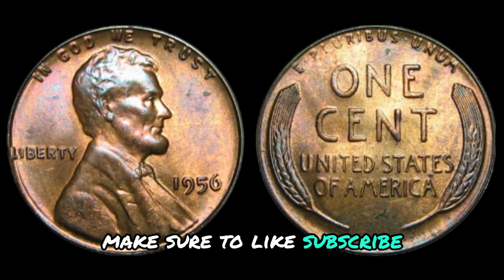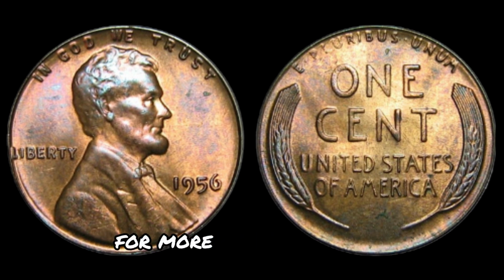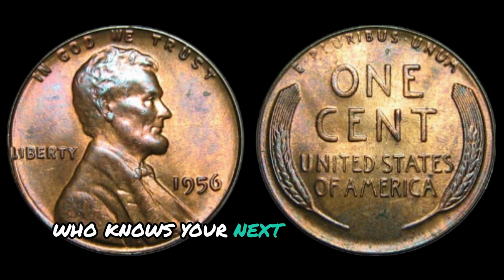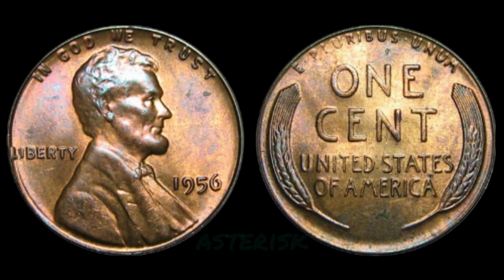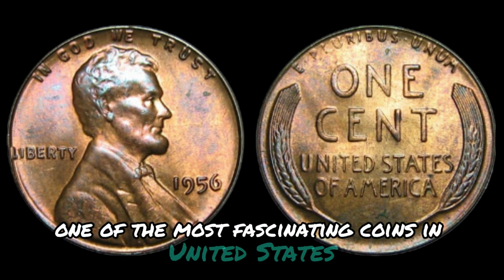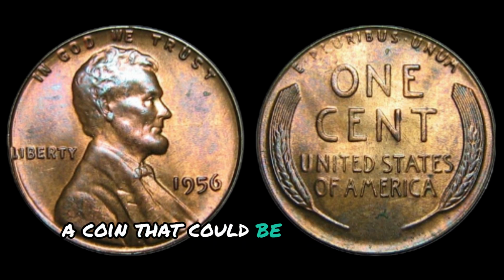If you think you have one of these rare pennies, it's time to get it authenticated by a professional coin grading service, as even slight imperfections can dramatically affect the value. As we move further into the digital age, physical currency may become even more valuable, especially historical coins with unique errors like the 1956 Ultra Penny.